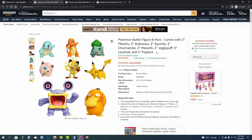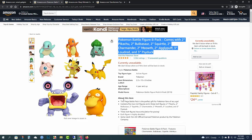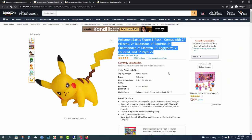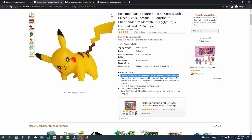Pokemon Battle Figure 8 pack comes with 2 Pikachu, 2 Bulbasaur, 2 Sparklet tail. Pokemon and Pokemon game, always grateful for kids. So images here, many images here, many items in our images.